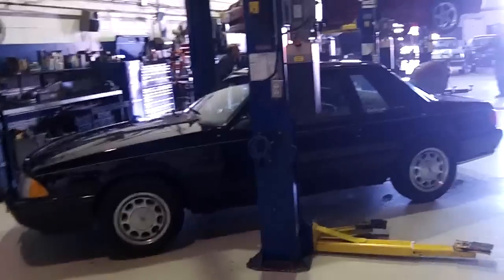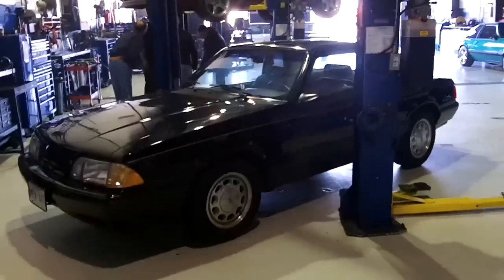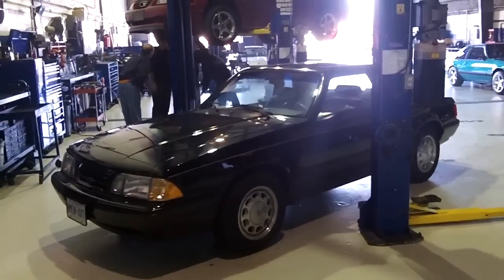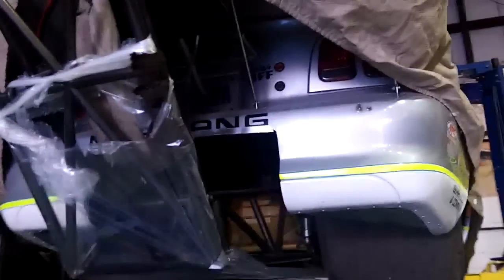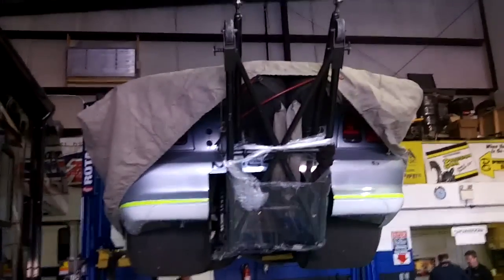Somebody's car in the shop. Just arrived. Having some suspension work done on it, so should look good when it's done. In that room. Come on over, I'll show you the suspension in a second. It looks like fun. That looks like a lot of fun.